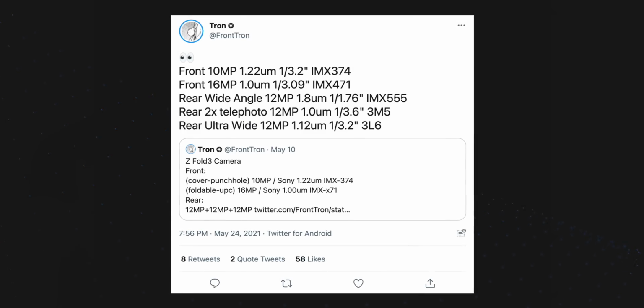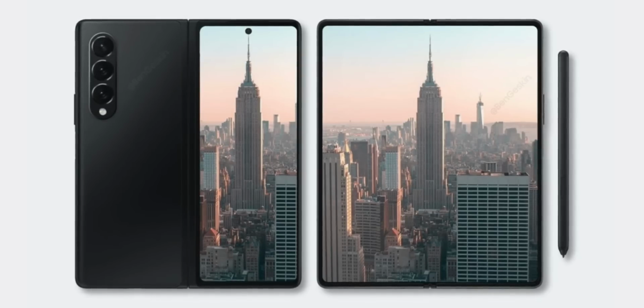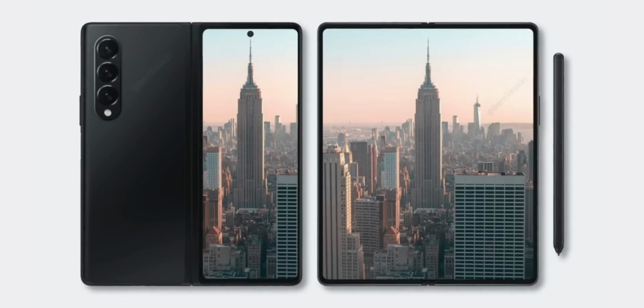So I think this will be Samsung's first all-display smartphone, at least from the inside. We're also expecting the Z Fold to bring flagship specifications along with S Pen support, and hopefully somewhat of a cheaper price tag.